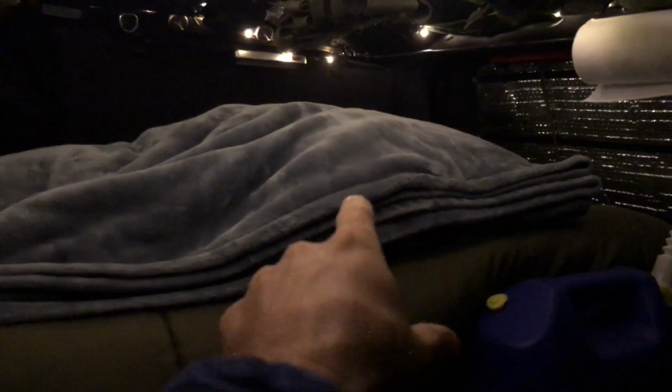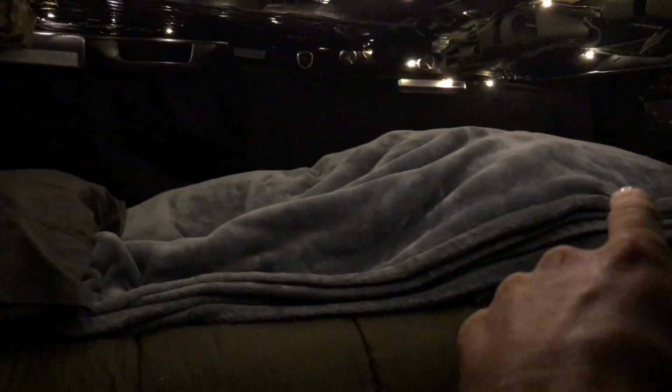Got my 25 below sleeping bag, which is being used to wrap around the rest of my bedding. I don't even sleep in that, and it's been down to about 38 at night some nights. All I use is this microfiber blanket. That's kind of high because I got another pillow underneath there.